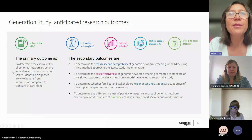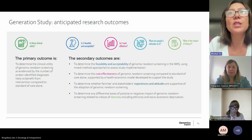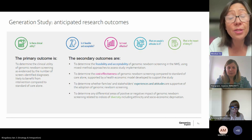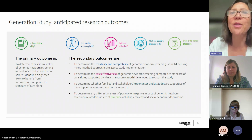So very briefly on the evaluation side of things, I'm not going to go into too much detail about this, except to say that we're not really just focused on the clinical utility, but we also want to ask the participants and other stakeholders, do you think this is a good idea? Is it feasible at scale? Is it cost effective for the NHS? And is it fair and equitable? And we actually have an external evaluator who's undertaking this detailed piece of work so that we're not looking like we're marking our own homework.